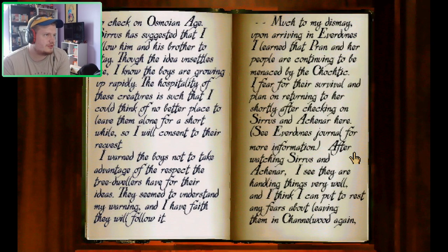I am leaving tomorrow to check on the Osmoian age. Cirrus had suggested I allow him and his brother to stay, though the idea unsettles me. I know the boys are growing up rapidly. The hospitality of these creatures is such that I could think of no better place to leave them alone for a short while, so I will consent to their request. I warned the boys not to take advantage of the respect the tree dwellers have for their ideas. They seem to understand my warning, and I have faith they will follow it.